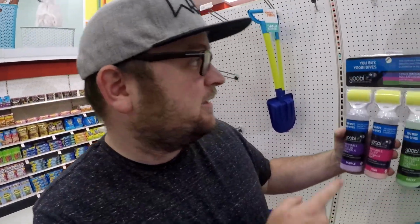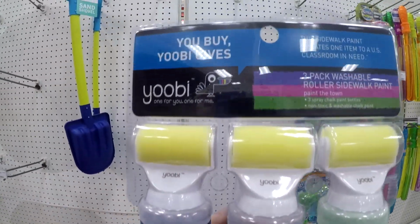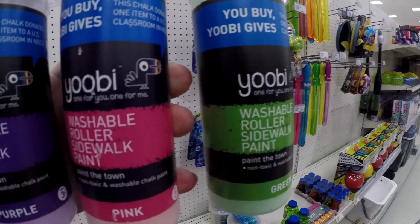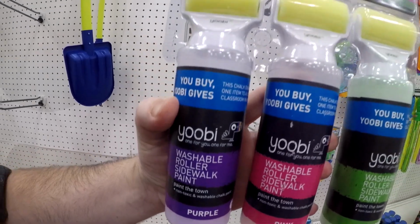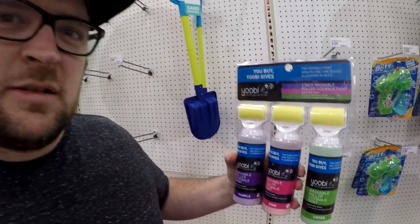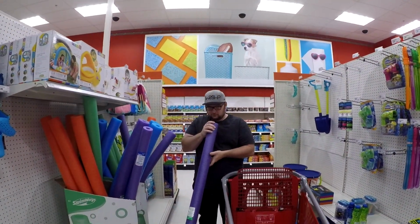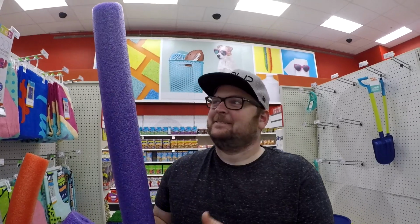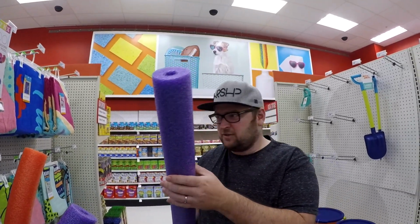Look at this. It is sidewalk roller paint. What? How much? $8.99. When I was their age, I had to use the chalk pieces, but now I can just roll it on there. This is like adulting for kids. I just got whacked in the back by this individual with a noodle. This is a pretty hefty noodle.